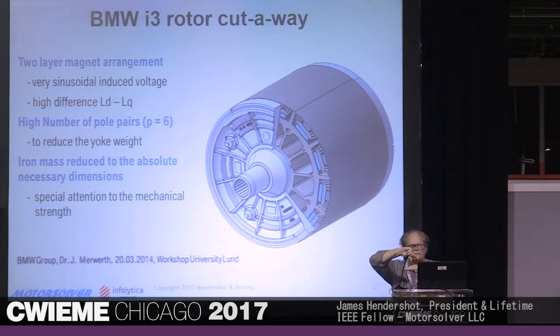The little magnet in the middle helps, it contributes to the sinusoidal output of the back EMF produced by just the magnets. That's what that really does. And I guess the rule of thumb in my mind for permanent magnet machines is always go to the highest number of poles that the inverter guy can commutate.